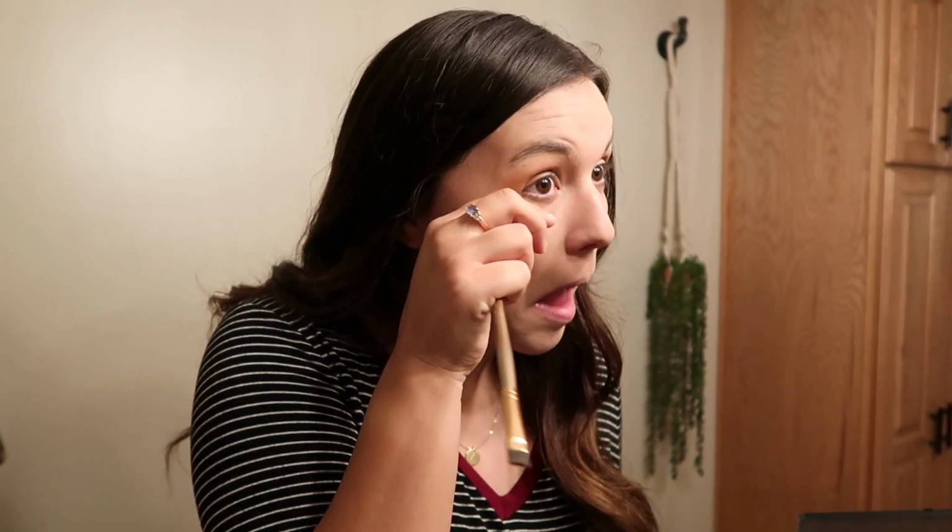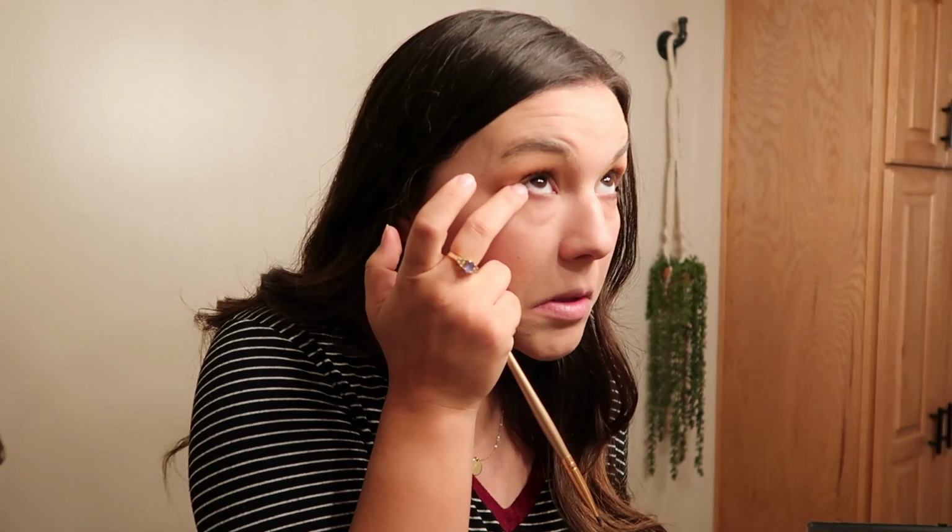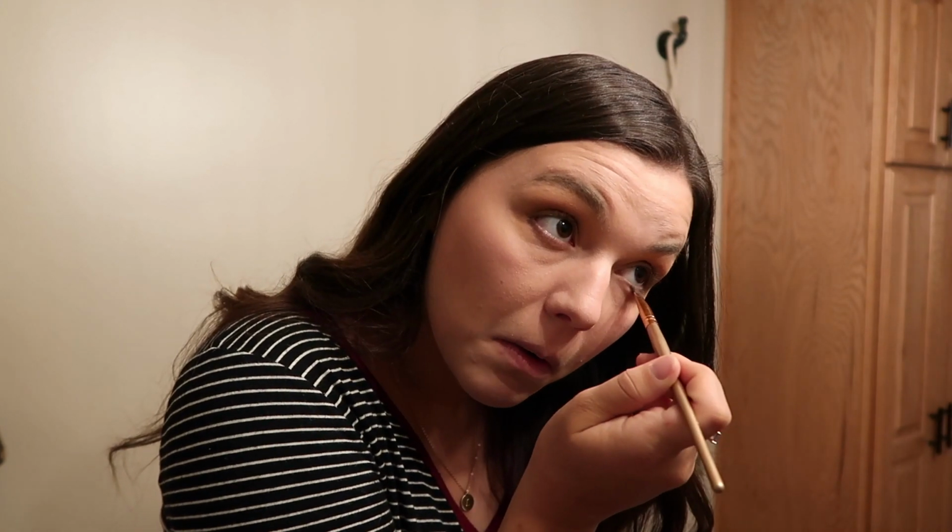I'm gonna go ahead and do that on the other side. Okay, and then that's really it for the eyeliner. If I went down a little too far, I'll use my finger to kind of swipe it up, just because again, I don't like it looking very heavy or anything like that. I'm actually gonna add a little bit more on this side. And you just kind of stamp it on or wiggle your brush.